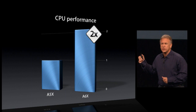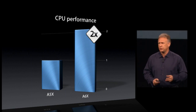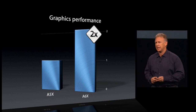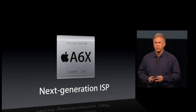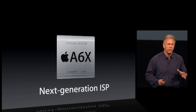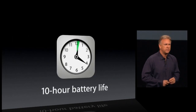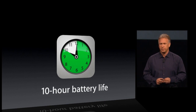It doubles the performance for CPU tasks. That is a huge jump ahead. It also doubles the graphics performance. They were not close to us, and now we've doubled that again. In addition, we've added a new generation of Apple image signal processor for tasks like face recognition and image stabilization. So all of this power, 2 times CPU power, 2 times graphics power, new image processing, and it's energy efficient. The same 10 hours of battery life of the previous generation.